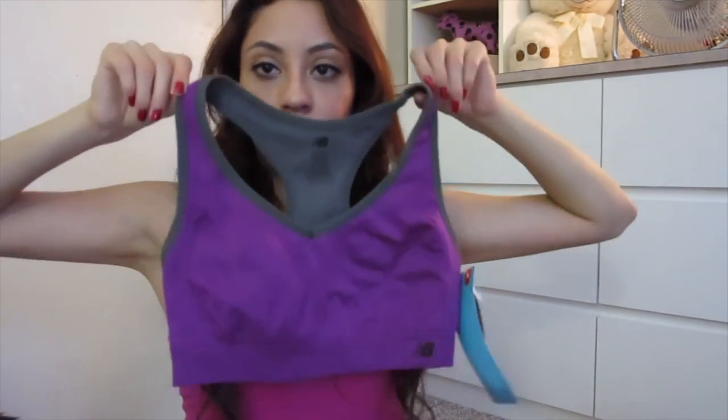This was $15. Very good. I got that. Only downside, I don't feel padding. I mean, like a little padding here. So I'm not too sure about that. So let's see. And then these are again by the same brand, AB. And another AB, which I'm gonna show you right now.